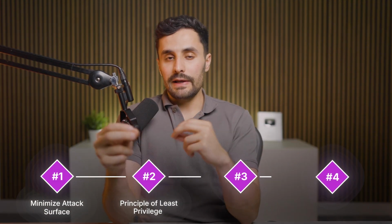Number 1, we want to minimize the attack surface, which means including only what's necessary in your container to reduce the total number of vulnerabilities. Number 2, the principle of least privilege ensures containers run with only the permissions that they need to function and nothing more. What this does is limit the damage an attacker can do if they compromise a container.